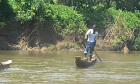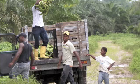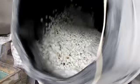Then it's transported in a variety of ways: by boat, by donkey, by car, by truck, out to a central road where again it's bought by a central buyer in the area who we work with very closely.